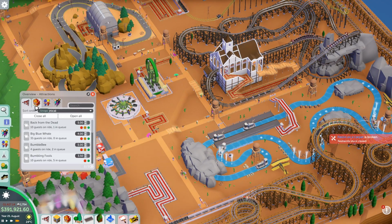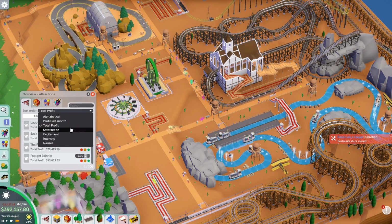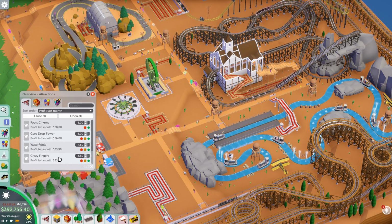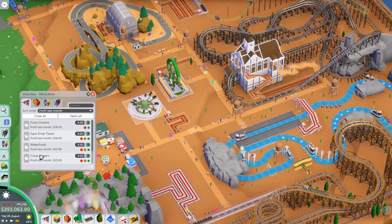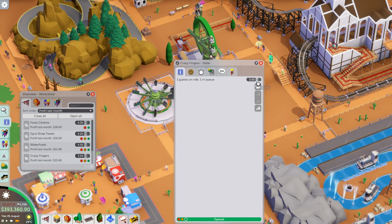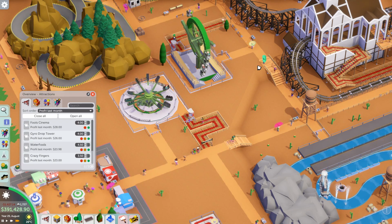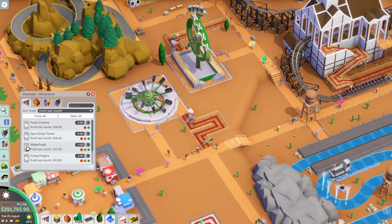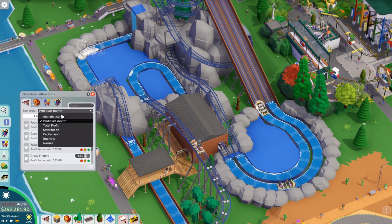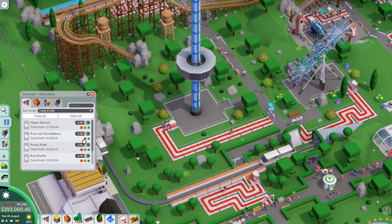What's the one for the overview for the rides? Total profit. No, not total profit. Profit last month. And what wasn't making money? So Crazy Fingers. Crazy Fingers is this ride. What do people say about this? Not much. So it turns a profit. So that's always good. We got Waterfalls, which is this. So total profit. What's made the least? The Burj Khalifa has made the least amount of money.